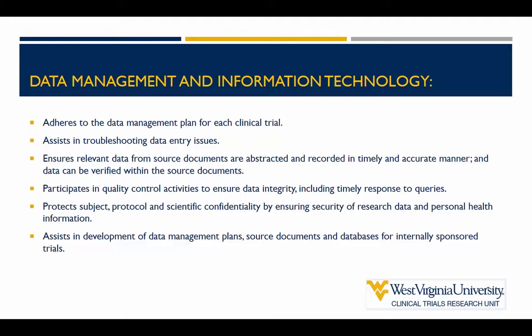Data management, this is pretty cut and dry. You just make sure that you have the data management plan for your trial, going through your queries, making sure that everything is abstracted and recorded in a timely manner, that you can verify everything within your source documents, and that you have some quality control, a quality person. So you could probably speak more on this side. Also make sure that you have confidentiality and security of research.